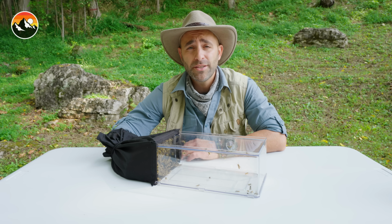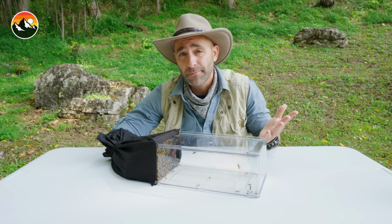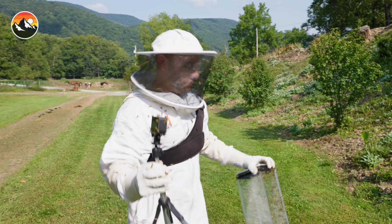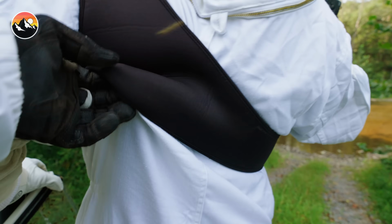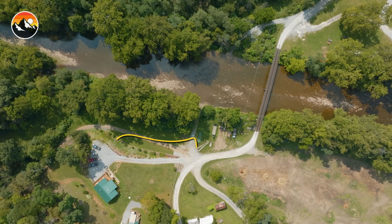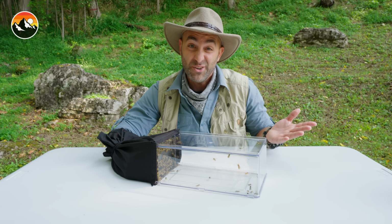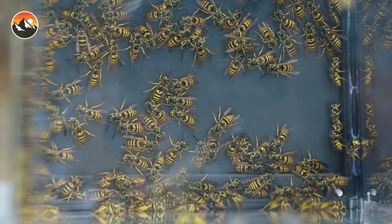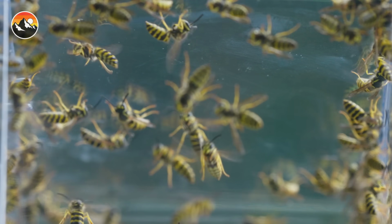Well, we have made it to the 3rd part of today's experiment. Here's what we've learned so far. Number 1, Yellowjackets can definitely sting through a bee suit because I took close to 20 hits. We also learned that once you disturb an angry Yellowjacket nest, it will follow you for at least 150 yards. Now the 3rd part, definitely the most entertaining part, is going to be the angry Yellowjacket box. We have around 100 of these stinging insects inside of this contraption.